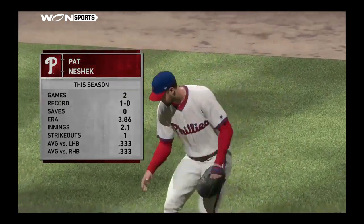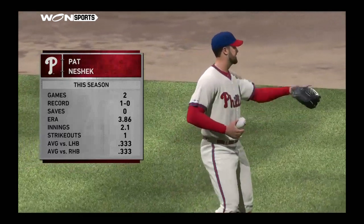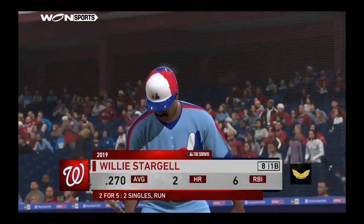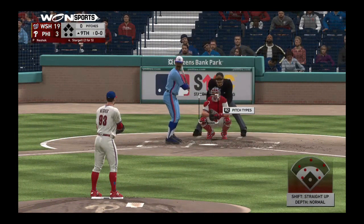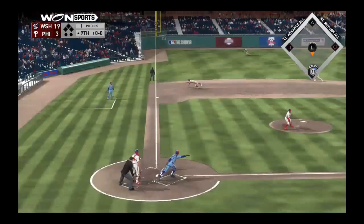Agdishek will come in to pitch for the Phillies. His ERA is 3.86, 1 win, no losses in 2 games as well. This is his third. Willie Stargell leads off the 9th inning, and most of the fans are starting to head for the exits, and rightfully so. 19-3 is the first of 3 games, so a chance to get them possibly 2 more times.